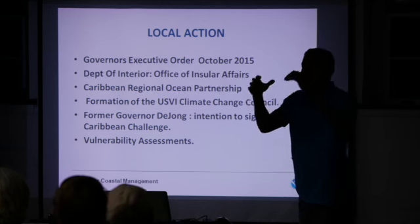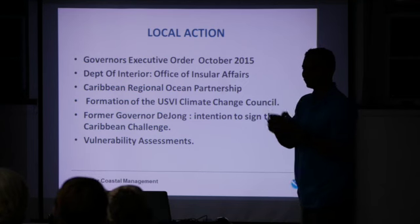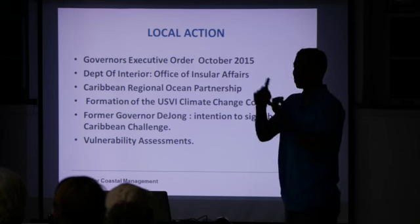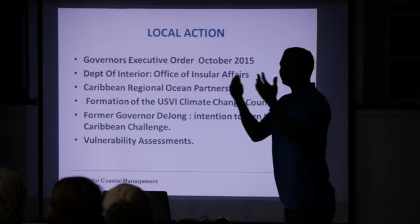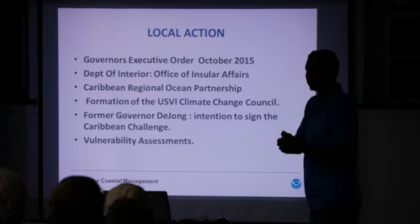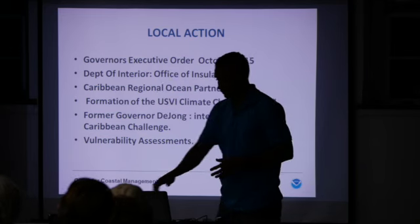There are products out there that you, as an individual, can look at your own vulnerability to the effects of climate change. So, where's my house? How close is it? What would be the storm surge run-up if we had a heavy storm? What would be our scenario in a 1 meter, 2-meter sea level rise? There are products out there that you can access, that you can look at your own vulnerability in those cases.